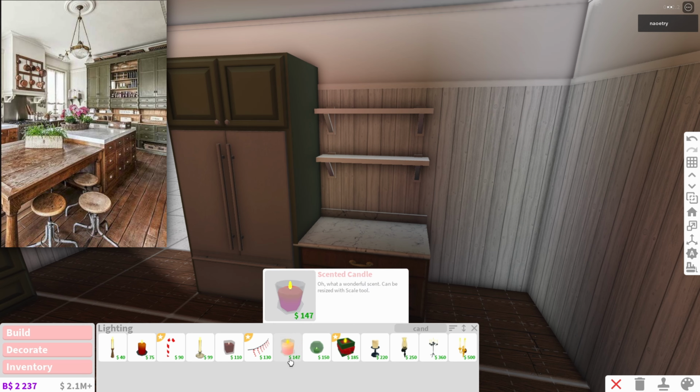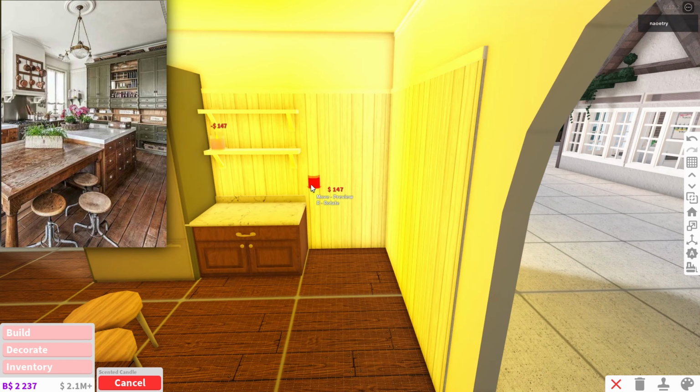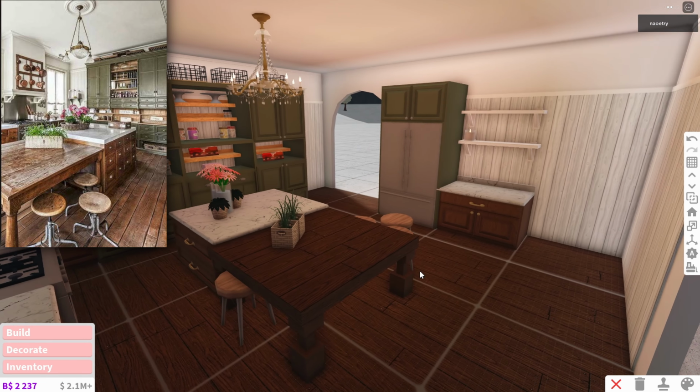So I'm just gonna go for it and put some candles over here because I do have some more liberties on this side since we don't know what's over here. Oh my gosh, that's literally all we needed. Just one more candle. Perfect.